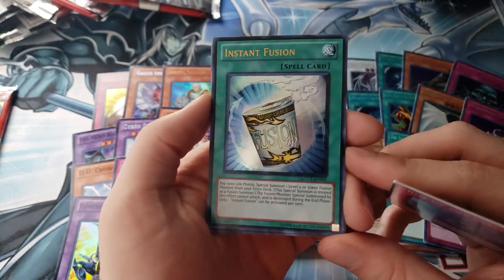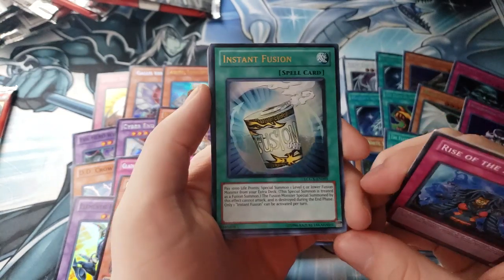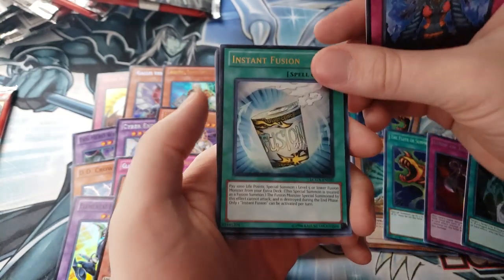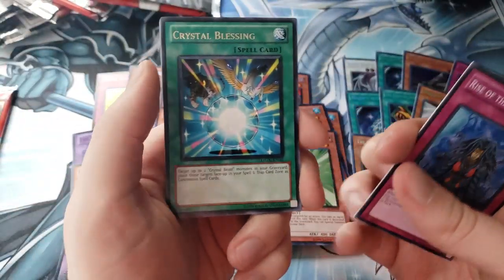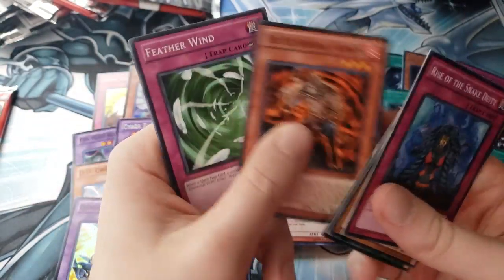Instant Fusion Ultra Rare. Obviously, it now has an Ultimate Rare printing, but for a while, these Ultra Rares were like 10 bucks a piece, right when Norden came out. I remember picking those up for like 7 bucks, and I was like, wow, what a great deal. Crystal Blessing, Six Samurai, come on.